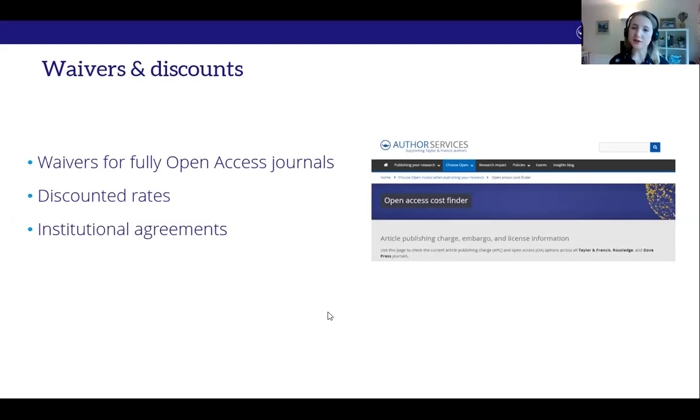Taylor and Francis offer a range of waivers and discounts for article publishing charges. And as I mentioned, we have many open access agreements with different universities and institutions. Authors from certain countries can benefit from a 50% or 100% discount. And some journals, which are owned by societies, offer a member discount. So it's always worth checking that out. Often joining a society for a student is very reasonable, so this can be a really good option.